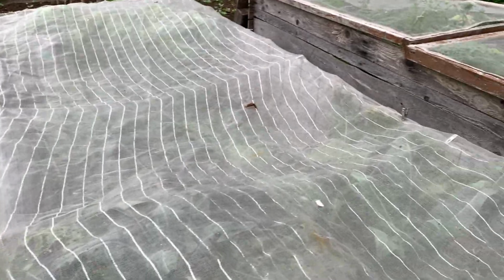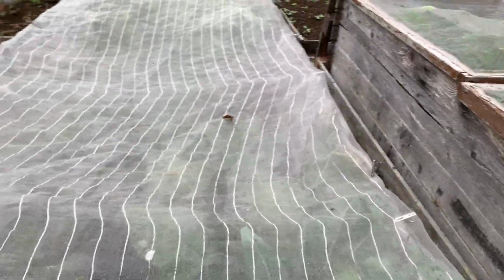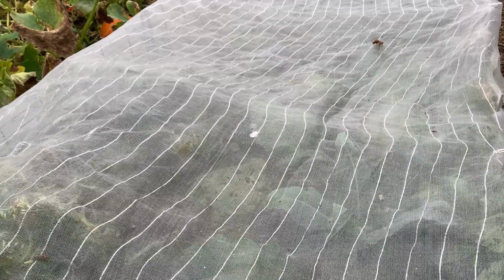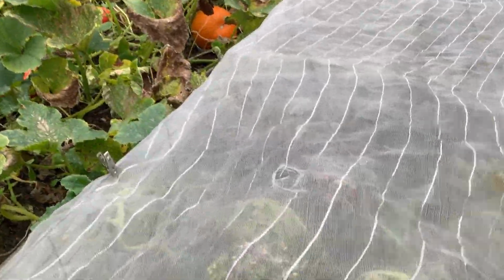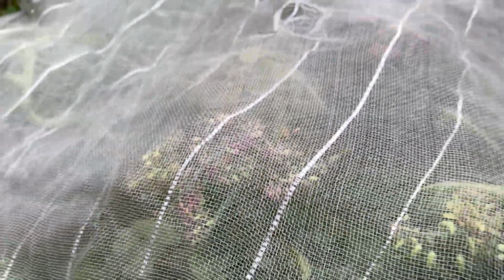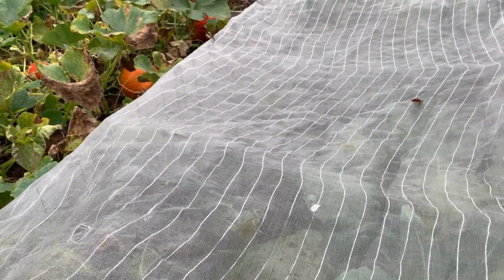And here we have some brassicas. This is some collie and some broccoli. Some of this is probably starting to go over. You can just see some broccoli there. Oh, the camera won't focus through the mesh. Never mind. Take my word for it.